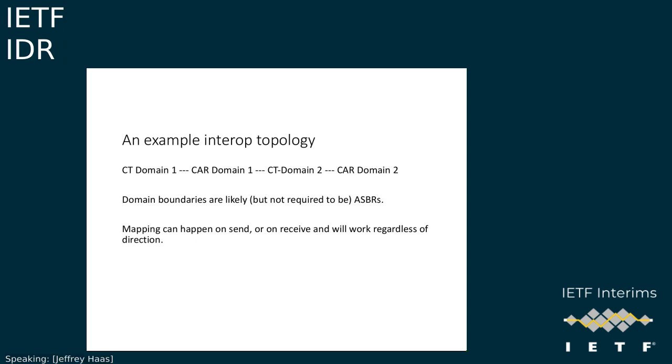So I'm not going to actually go into deep details of this interop topology. There is a mapping set of examples in the appendices for the draft. I definitely encourage you to take a look at that. I just want to make sure that we conveyed the high-level details today.